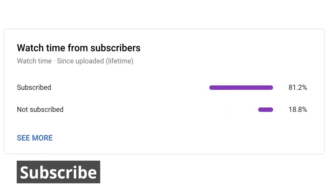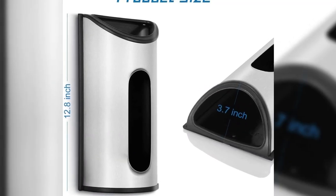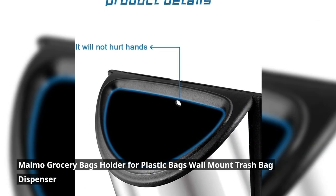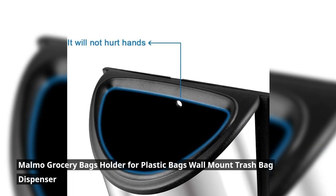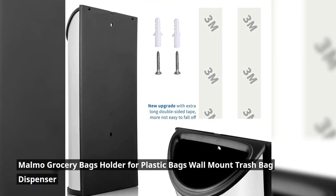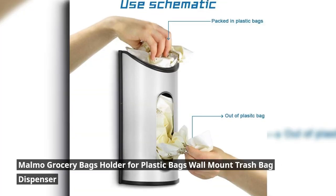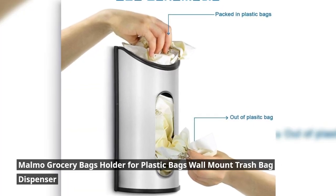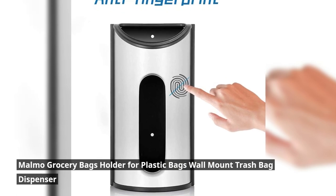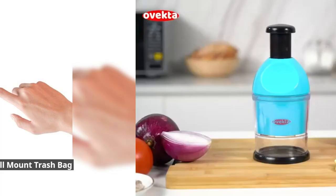And let's continue. Tired of struggling with plastic bags while cooking? Our next gadget, the Malmo Grocery Bags Holder, is here to rescue you. This wall-mounted dispenser makes it easy to store and access plastic bags, keeping them organized and within arm's reach. Plus, it doubles as a trash bag dispenser, making it a versatile addition to your kitchen.